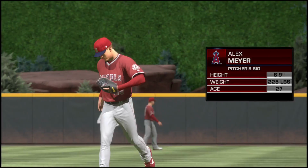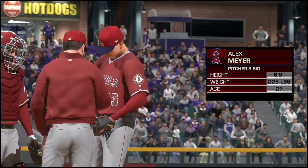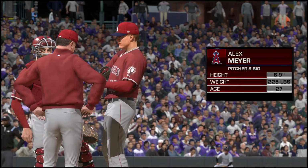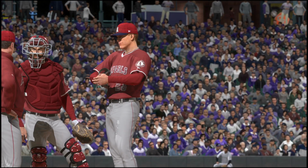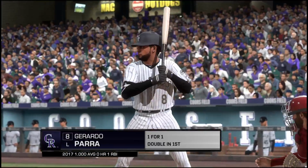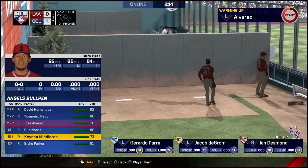Alex Meyer is going to come on to pitch here, and in just the 3rd inning, you have to think he'll be asked to eat some innings. Meyer. Trying to pick things up where he left off, Gerardo Parra will lead things off. Left fielder, Gerardo Parra.